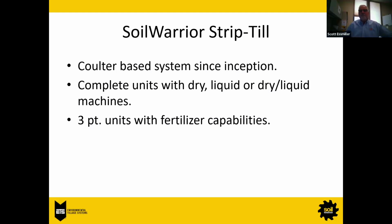Appreciate that. I'm glad you touched on some of the history of strip till. Very beneficial. So ETS as a company, we kind of got started around that same time frame. In fact, we're actually celebrating our 20th anniversary this year. We started out on a farm in southern Minnesota.